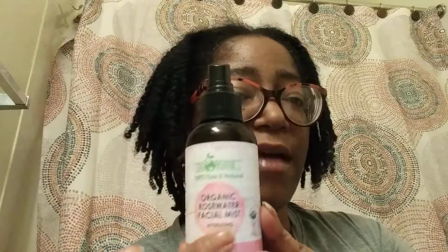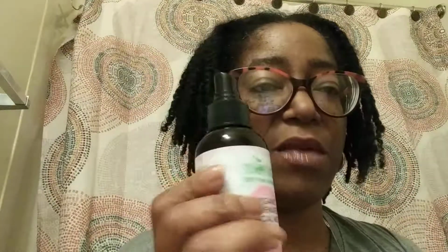But I do recommend this because it's one of the few that didn't have glycerin in it. You'll see a lot of these rosewater face tonics, but most of them have glycerin in it. And I didn't want to necessarily be forced to put glycerin on my hair. But when it got halfway down, I filled it back up with some boiled water from my teapot, and it's just as good, maybe my preference now. It was a little strong before.